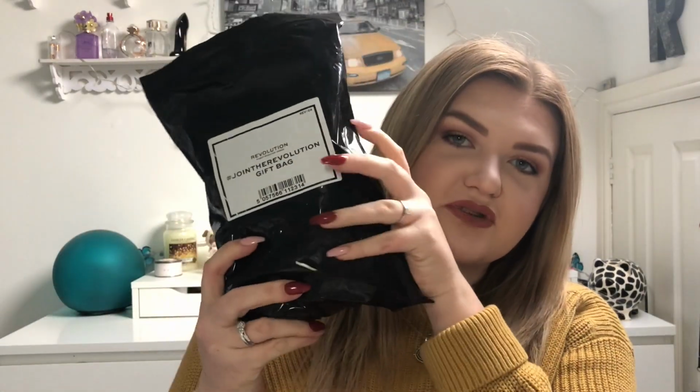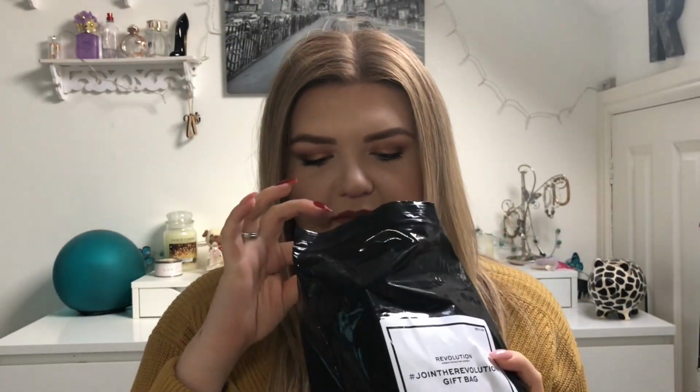So what I've done is I've just shoved it all in this bag. There's a mixture of different stuff in here, but I just thought it's easier to show you. This is actually what the free stuff came in. So what I'm going to do is take all of the other products out, and then I will show you what I bought, and then afterwards what I got for free.